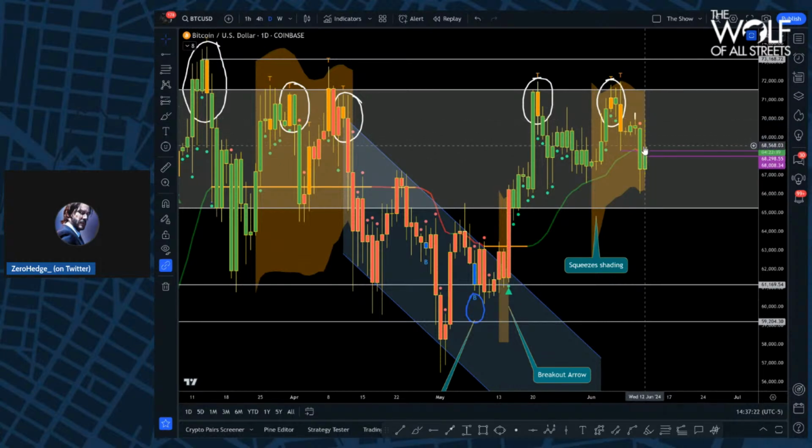I'm waiting for this to either break below these purple lines, right? Which leads me to believe that we'll retest the $65,000 area. Or if it stays above it, right? That's when we have another test of the all-time highs, in my opinion, okay? So that's Bitcoin there, guys.